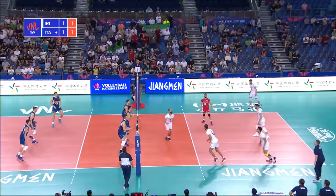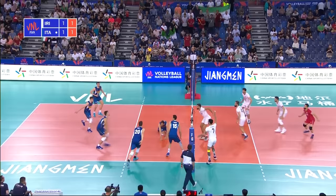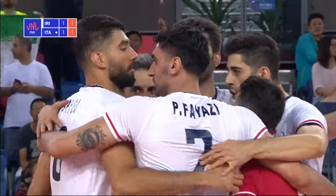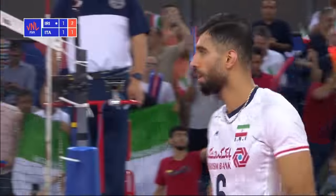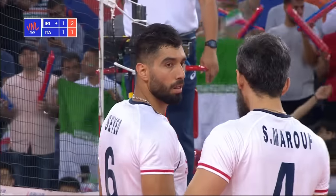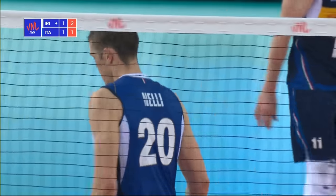Anzani floats the serve. Marouf Lacroni. Good power in the attempt there from Fayazzi, wing side. All belief now in the follow-up play from Iran. Latest player to be saluted is Mohamed Mousavi Sayed.